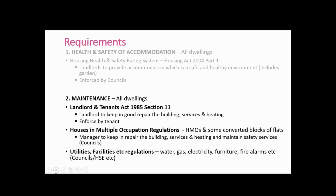And houses in multiple occupation, obviously there are regulations which are enforced by the council here. All HMOs have to be maintained in good condition. It basically deals with maintenance. If the local authority wants something to be improved, then they have to use the rating system. But for houses in multiple occupation, the regulations apply to all bedsit type accommodation, all shared houses as well, and also some converted blocks of flats. Okay, and then there's quite a large number of various regulations and orders covering services, furniture, electricity and equipment. So basically maintenance issues. Okay, next slide.